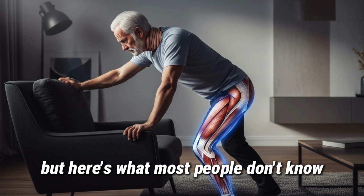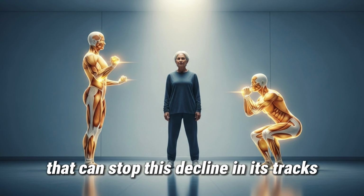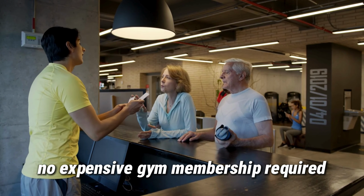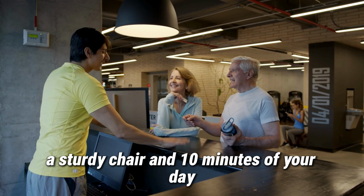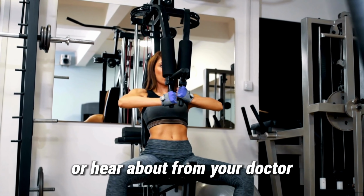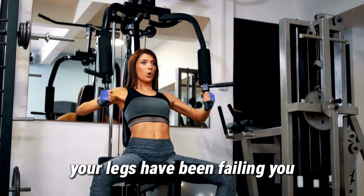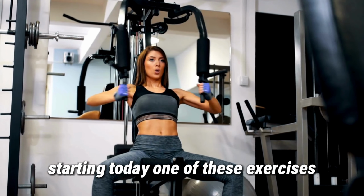But here's what most people don't know. There are two specific movements, two precise exercises that can stop this decline in its tracks and actually reverse years of weakness. No expensive gym membership required, no complicated equipment, just your body, a sturdy chair, and 10 minutes of your day. These aren't the exercises you see on social media or hear about from your doctor, but the science supporting them is rock solid. And by the end of this video, you'll understand exactly why your legs have been failing you and the simple system you can use to reclaim your strength starting today.